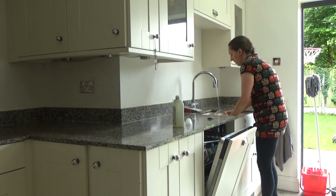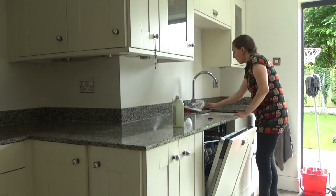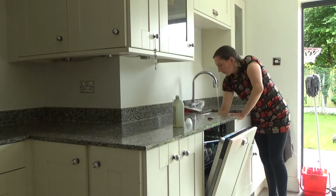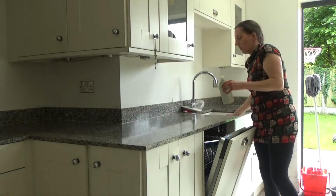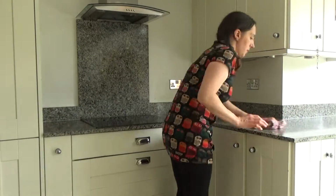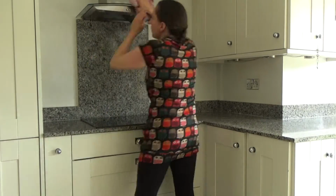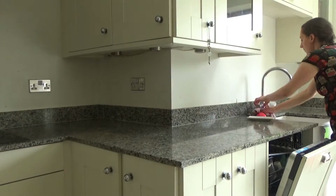When I was cleaning with a toxic cleaner, it was making the granite feel quite dusty and dirty still, but when I clean with the soda crystals, I find it cleans a lot better. I also like to have a clean of the sink, and once I've cleaned the sides, I then like to wipe them down, and once I've wiped everything down, I'll put everything back again.